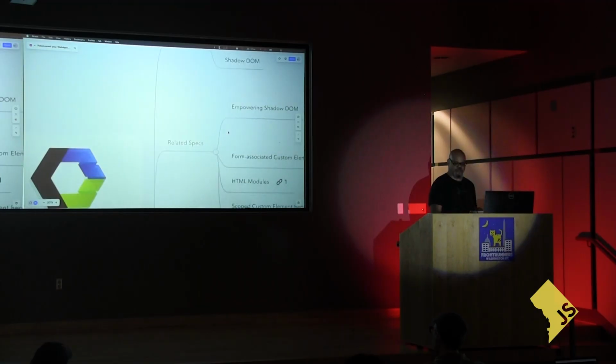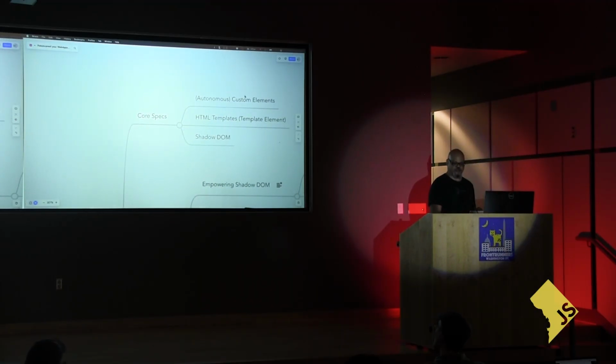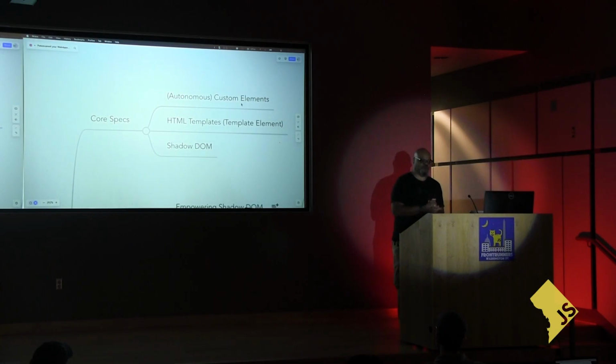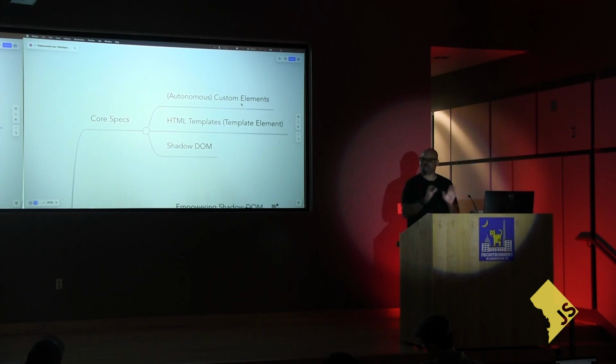So the number one spec is this thing called custom elements. Okay. And custom elements gives you the ability to create an element that looks just like any other HTML element, whether it's an input or select or div or whatever. Okay, and you can write it in JavaScript. You have to write JavaScript for this part. But once you've written it, it acts like all the other elements on the page.